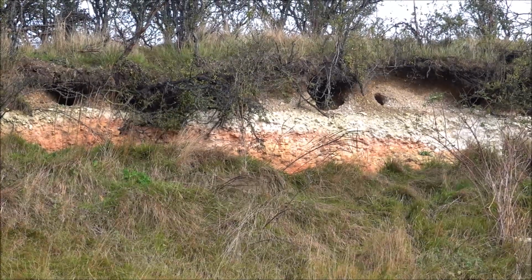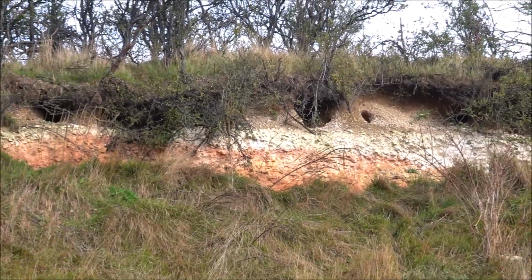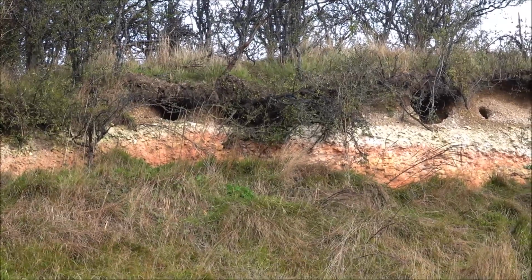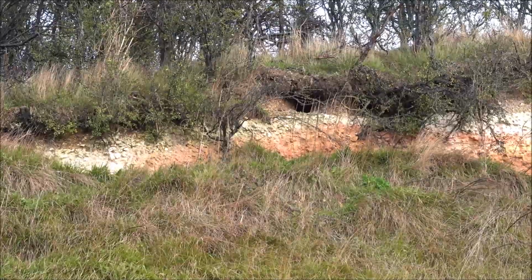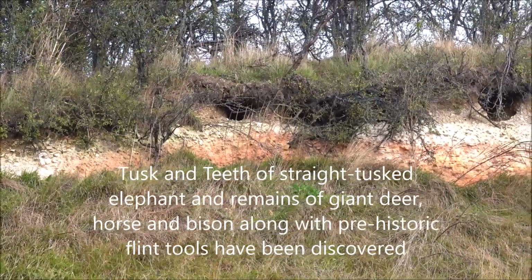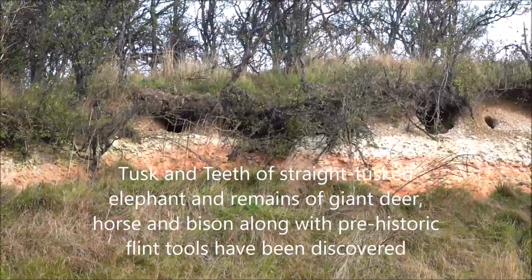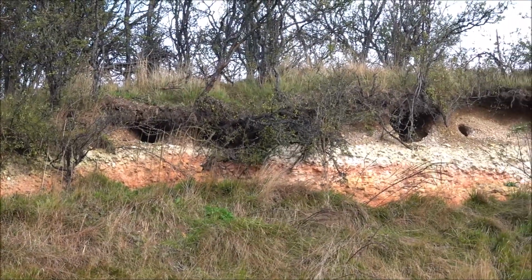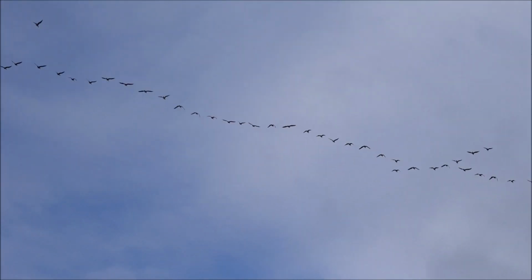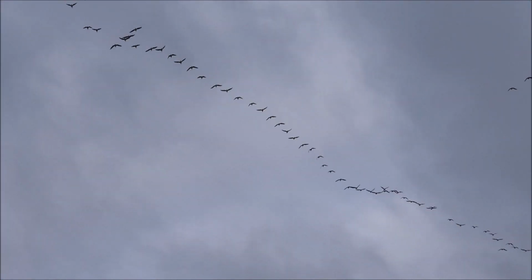This is why it's called Red Hill. You can see that red vein that runs all the way north into Yorkshire and as far south as Essex. Near Louth, when they've been excavating sand and gravel, they've found woolly mammoth bones, giant deer, amongst other things. Superb.